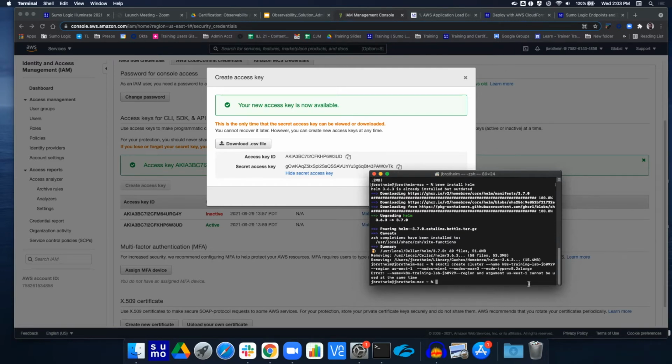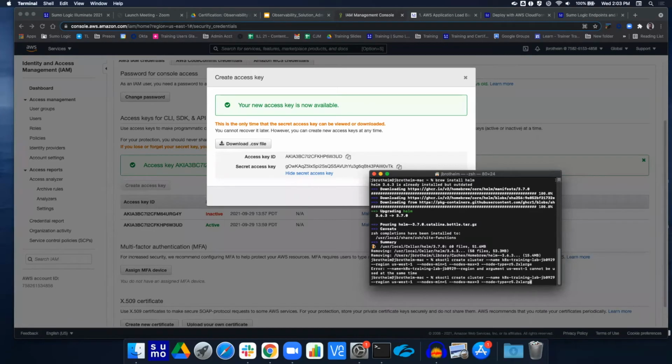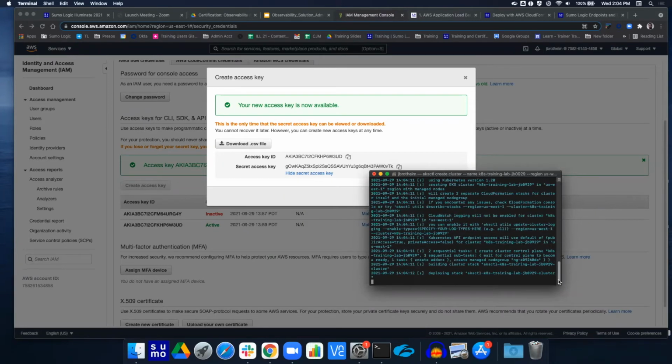Let's see. What do I have? I have an extra space in there. You have an extra space after west-1. Oh, after west-1? After west-1, looks like you got an extra space. Oh, there you go. You got it. All right. Either way, it's running. So thanks, John.